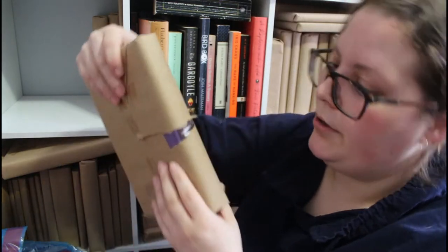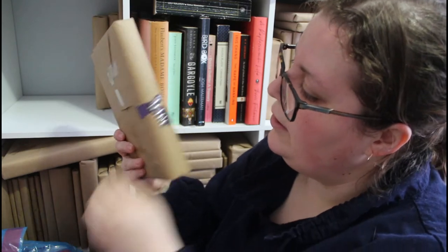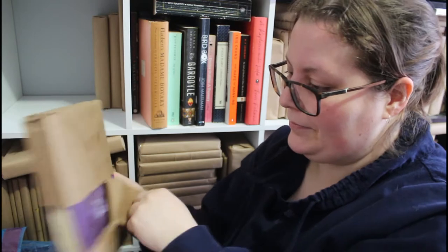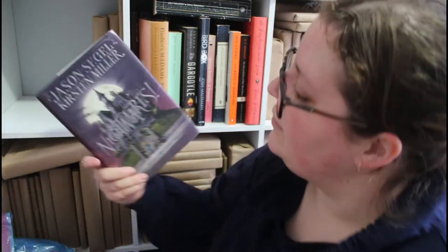I'm just gonna unwrap this one shelf, no matter how long the video gets. Ooh, look, that book is a purpley hardcover. Oh, this is Nightmares by Jason Segel. I don't read much middle grade. I do enjoy it though. Yeah, and I love the purple on this.